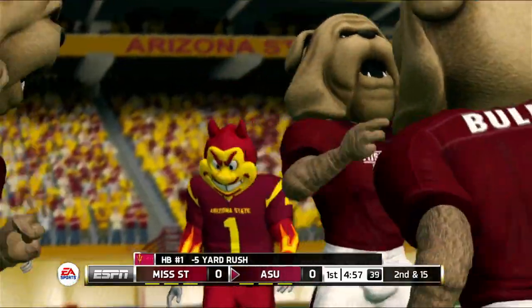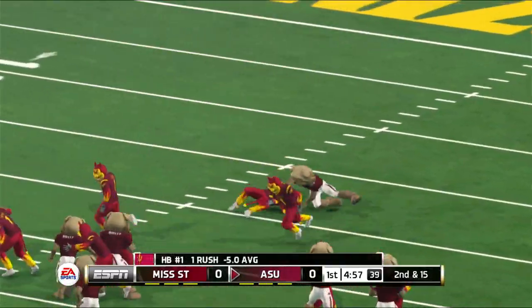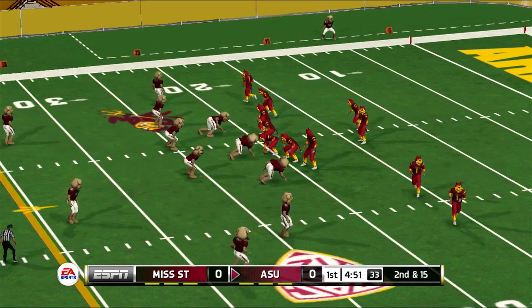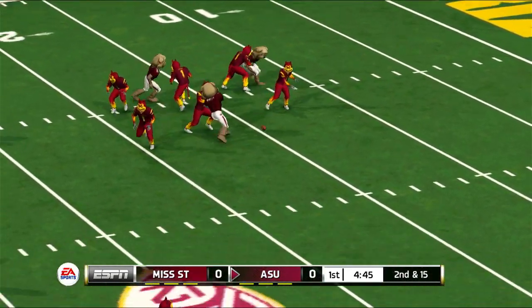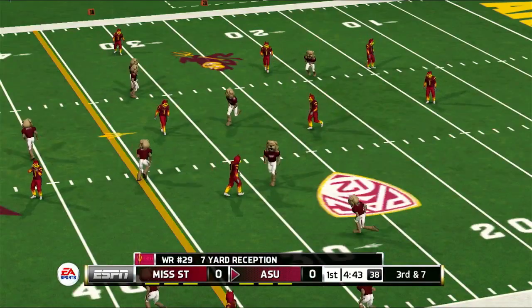Right around the 20. The lineman had a big push there to get in the backfield and bring him down. And once he gets moving, there's no stopping him. This guy is so big and strong that he's almost impossible to block with one guy. From their own 20-yard line, it's second down. Out of bounds, right around the 28-yard line.